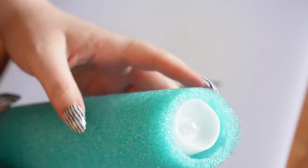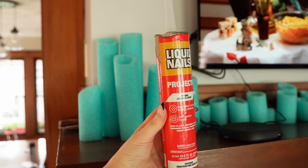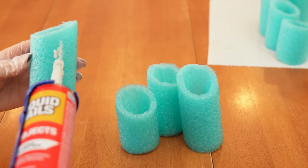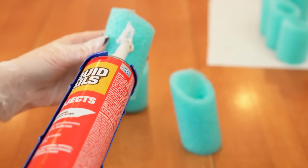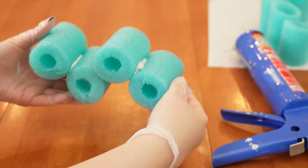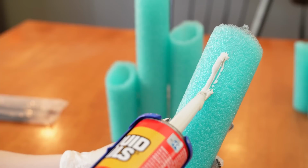Perfect. Now we're gonna just arrange the noodles back on top of the fireplace and get an idea of the arrangement of the noodles before we glue them together. If I'm being completely honest, I don't know if liquid nails is 100% necessary for these noodles. I feel like you could also probably use hot glue, but they did do a great job, and I just kind of line these up and glue them together.